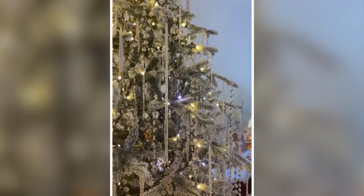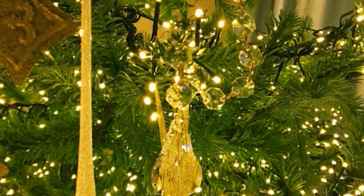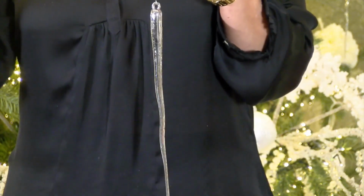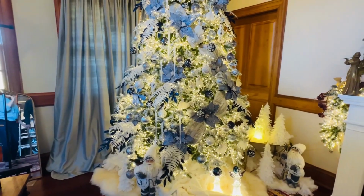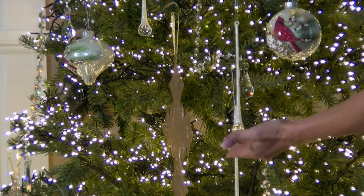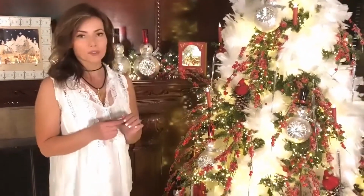Though plastic versions eventually became more popular for their durability and child-friendly design, authentic glass icicles remain a nostalgic treasure, cherished by those who remember the elegance they added to holiday trees. For many, they're a reminder of Christmases that celebrated nature's beauty indoors with understated charm. But as holiday decor trends embraced bolder styles, one material in particular took sparkle to a whole new level.